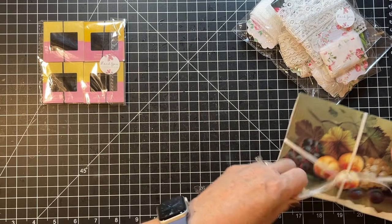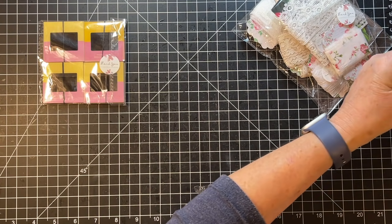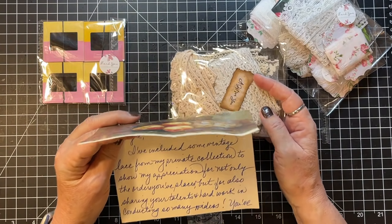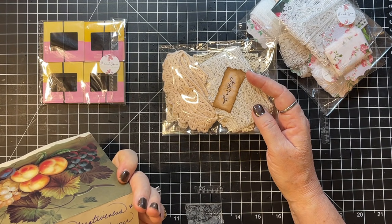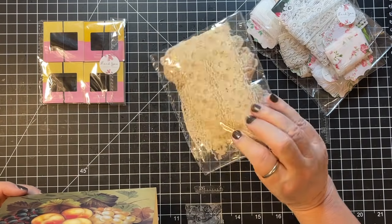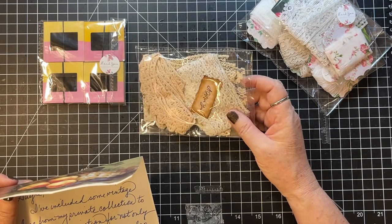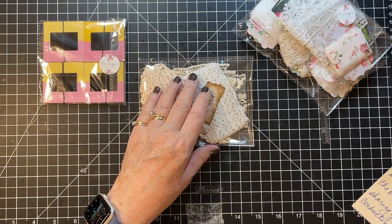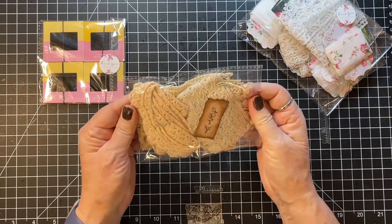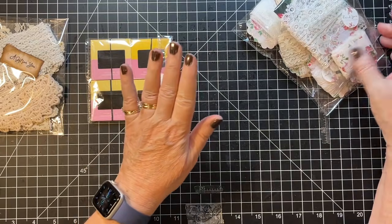Let me just make sure there isn't something in the card that I need to relay or anything. Oh, she's so sweet. Oh, thanks, Alicia. She gave me some vintage lace from her private collection, she said, in appreciation for not only the orders, but also for my videos and everything. That was really nice. Thank you, Alicia. Beautiful. Oh, I'm excited about that. That's wonderful. Okay, so back to what I purchased.